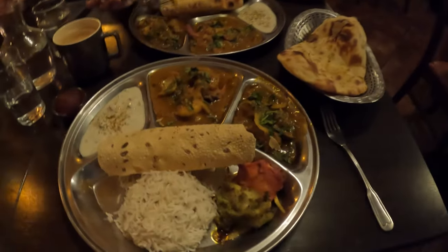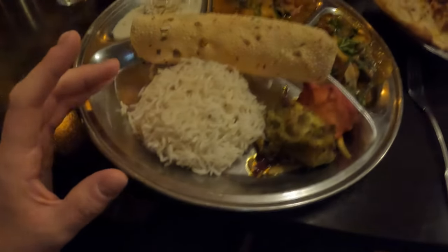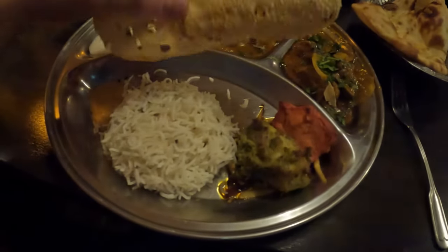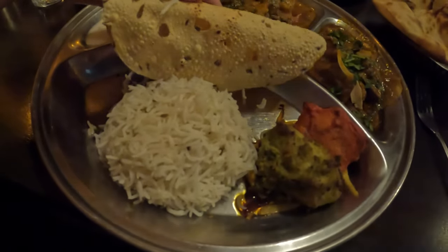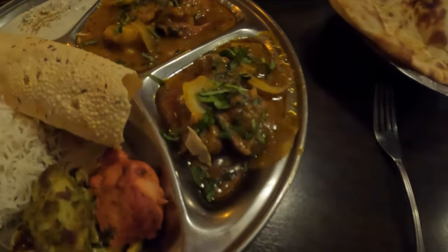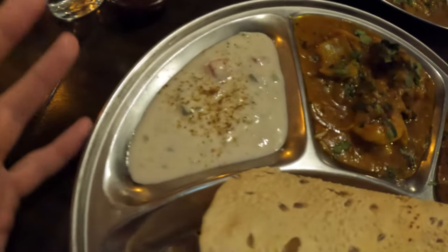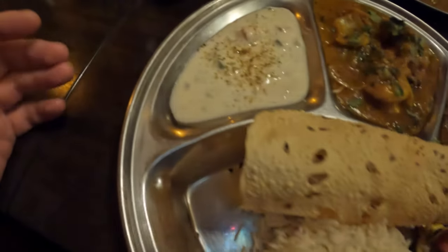So here we have it, this unbelievable looking thali tray. Probably the best thali tray I've ever seen. I've had quite a few in Malaysia and even in Newcastle as well. So look at this. We've got tandoori chicken, we've got rice. This is kind of like a papadom with various, it looks like it's got herbs or seeds in it. We have lamb kadai, we have prawn kadai, and then we have a yogurt with cucumber, etc.